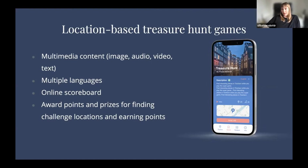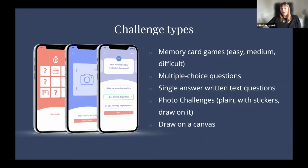So our location-based treasure hunt games feature multimedia default content: image, audio, video, and text. The ability to easily add content in multiple languages. We have multiple gameplay modes. We have an online scoreboard where each game has a unique scoreboard where you can view and export uploaded game content, view player locations, edit player scores, and send players a message. And then we have a few different types of challenges. We have a memory card game in 3 different difficulty levels. We have multiple choice questions, single answer written text questions. We have different types of photo challenges, either plain or with stickers, or you draw on the photo, and then you can also draw on a canvas. And we're constantly adding more, so that will be updating soon.